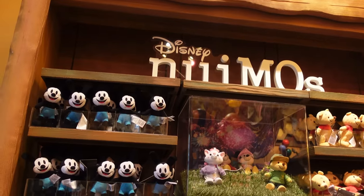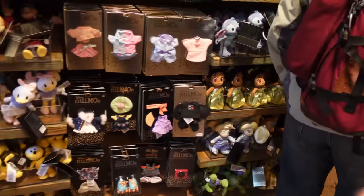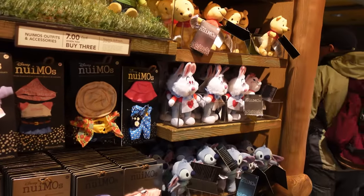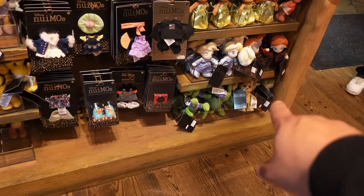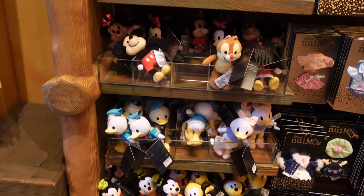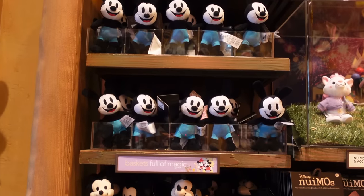So every time I come to Pooh Corner, I always check out the Nemo section, and it looks like they have basically, or mostly every plush, except for Edna still. They still don't have Edna, or it looks like they're out of Alice, but they do have Marie, White Rabbit, Pooh, Stitch. They have Tiana, Moana. They have Anna, Elsa, Hulk. They have Groot, Chip, Dale, Goofy, Pluto, Daisy, Donald. One random Dale there. They got Minnie, Mickey, and Oswald.